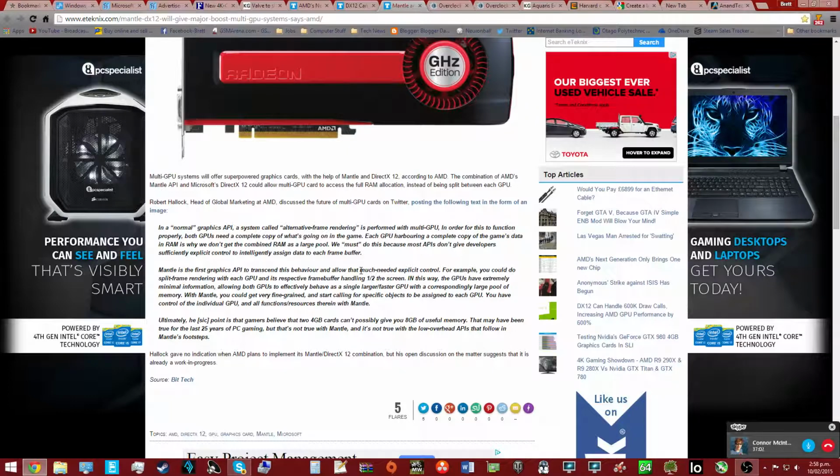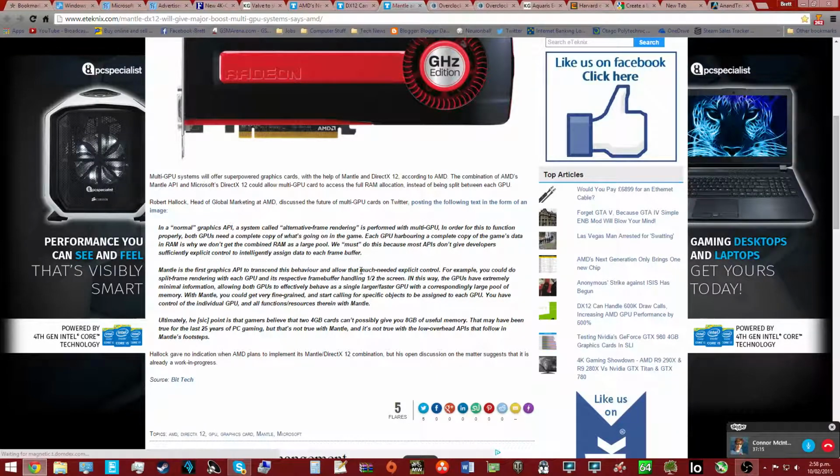I have ordered my 295X2 from the UK just yesterday, and because it's got two 290X GPUs on the one board, it's still only got 4 gigabytes of RAM. So if this API comes along and says you've actually got 8 gigabytes of RAM and you can use all 8 independently of each other, that's going to boost performance, and that's really good for systems that support DirectX 12 and Mantle, because it's going to be quite a performance increase. So we will move on to something slightly more exciting.